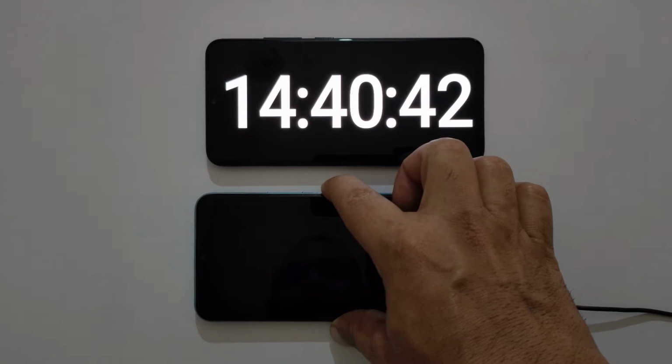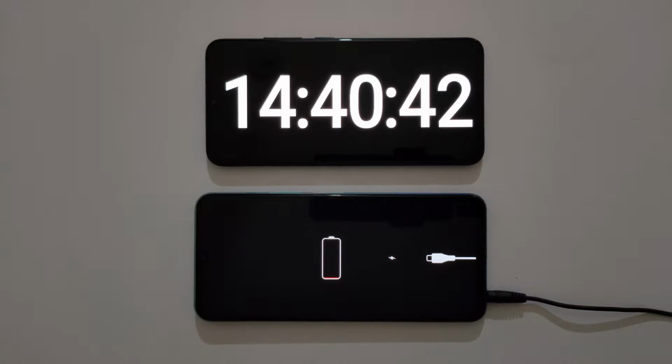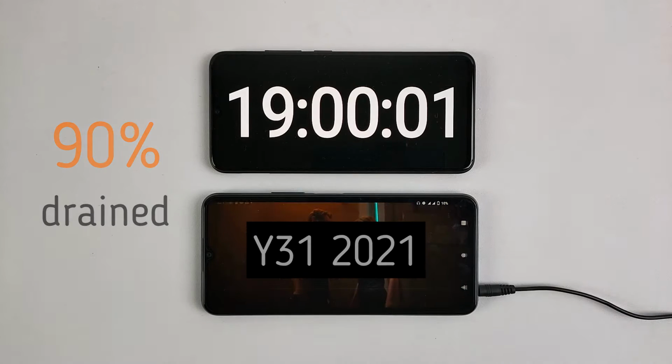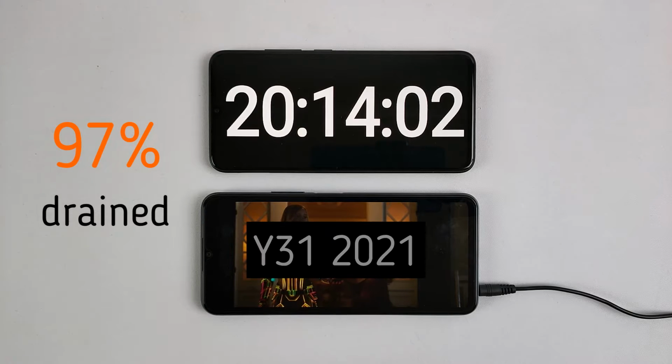And here it ends with 14 hours and 40 minutes, which is I think a very okay time. It does not compete with Vivo's own Y31 2021, but I think it's an average performance by Vivo's own standard.